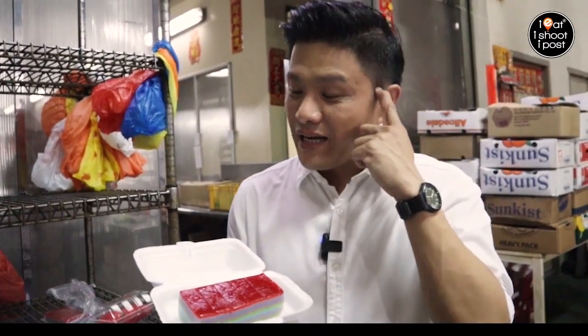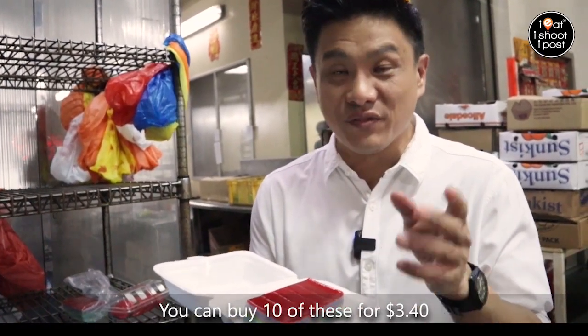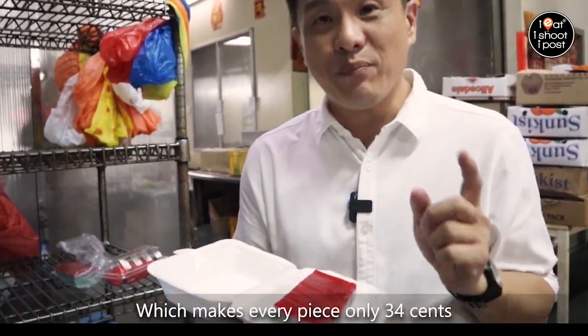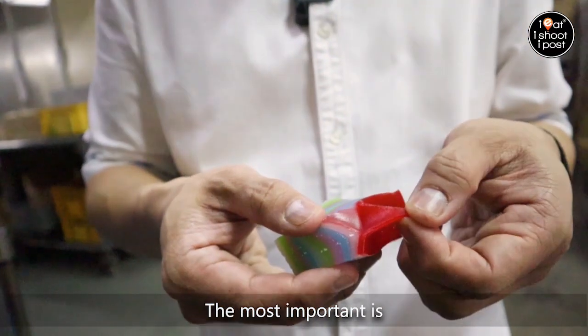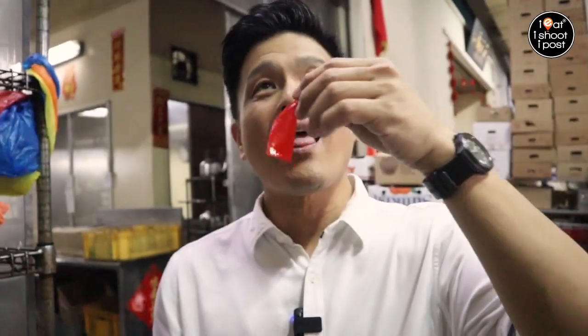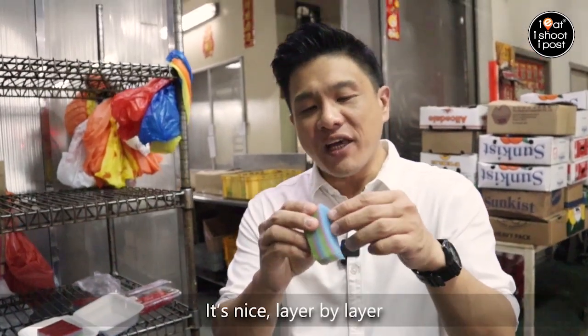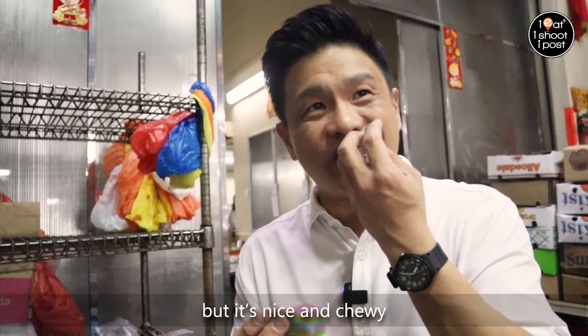Come here because everything is cheap. So you can buy 10 of these for $3.40, which makes every piece only 34 cents. The most important is, how does it taste? Okay? It's nice, layer by layer. Not as coconutty as I would like it, but you know, it's nice and chewy.